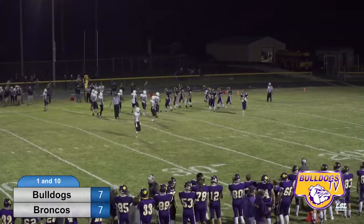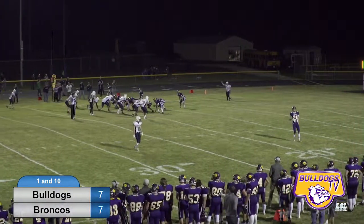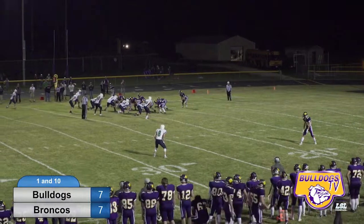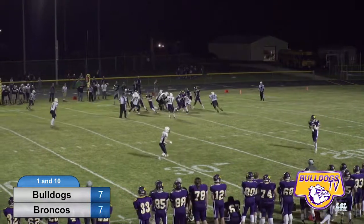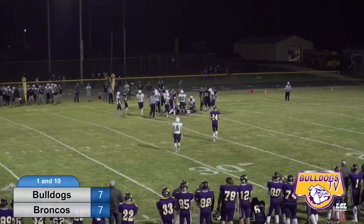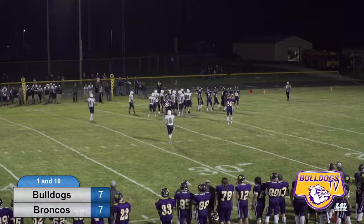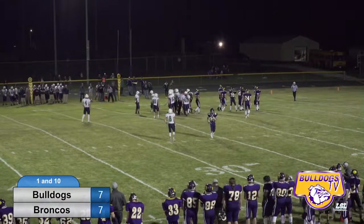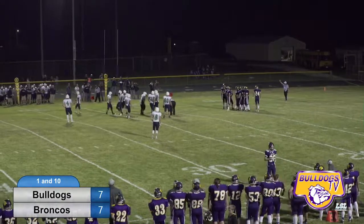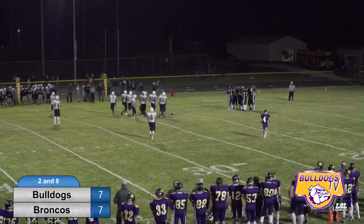It's 1st and 10 now for Lake Mills as they take over at their own 19 with 4 minutes left here in the third. Receiver wide left is Cactus, and there's a handoff up the middle, spinning. They have Prescott on the carry, Logan. A couple yard gain there for Prescott.